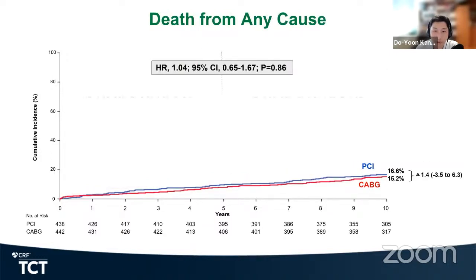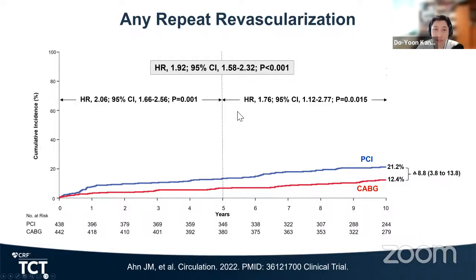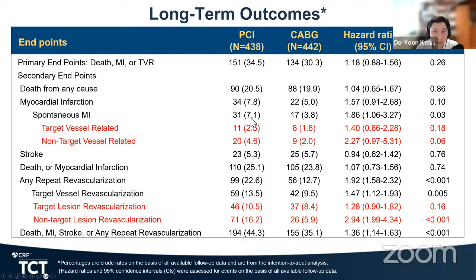Death from any cause showed no absolute difference. For any repeat revascularization, CABG was better compared to PCI. CABG is better in decreasing repeat revascularization, but not different in hard endpoints like death, stroke, or myocardial infarction. In long-term outcomes, spontaneous MI showed a slightly higher trend in the PCI group, but it was mainly non-target vessel related myocardial infarction. Any revascularization was higher in the PCI group, and non-target lesion revascularization was also higher in the PCI group. That means in the PCI group, treated vessels show similar outcomes versus CABG, but non-PCI-treated vessels develop disease and progress and determine the clinical outcome in the long term.